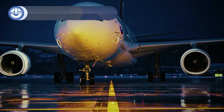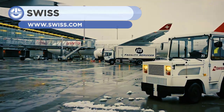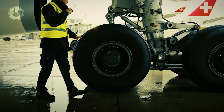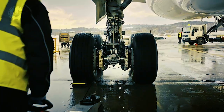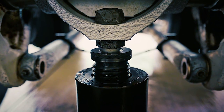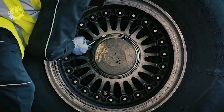Air travel is the safest way to move from one part of the world to the next, and the tires have a short but vital role to play. The rubber tires on the undercarriage are subjected to brief but powerful forces when maneuvering on the runway and during takeoff and landing. That's why the tires of our long-haul aircraft are changed after about 250 flights. This routine task is carried out reliably by the specialists of the technical division of Swiss.